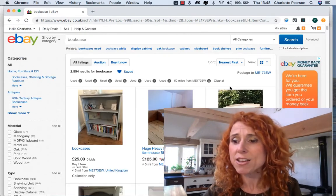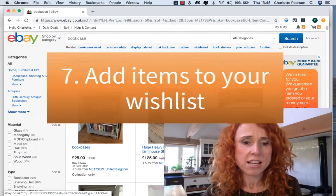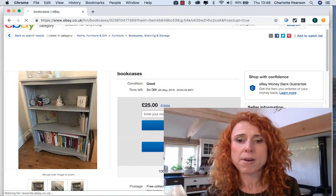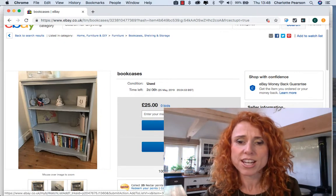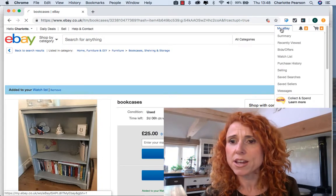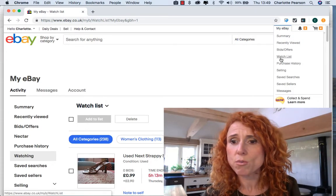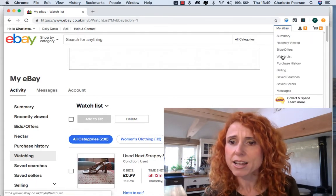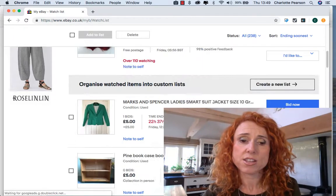Brilliant. Okay, last point is add items to your wish list. So say I decide that this little bookcase here is just perfect for me and I'm going to wait and bid on it. Then I would go to add to watch list, this little tab here, and this adds this to my watch list. And then if you go into My eBay up here in the top right, scroll down to your watch list, click on watch list, then you get this lovely little list of all of the things that you are watching.